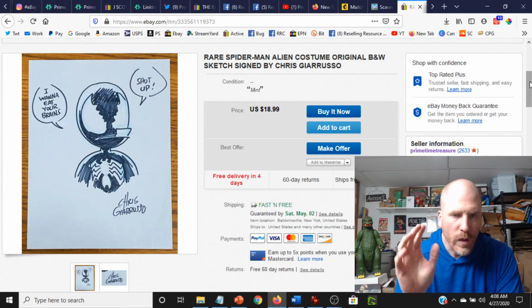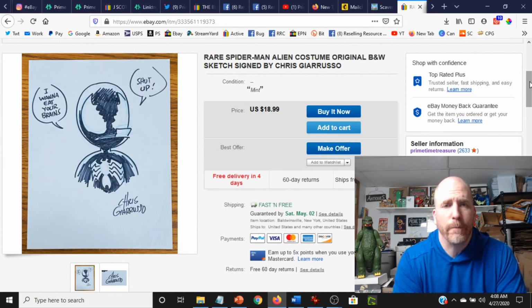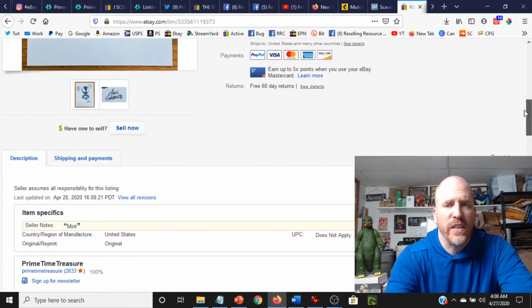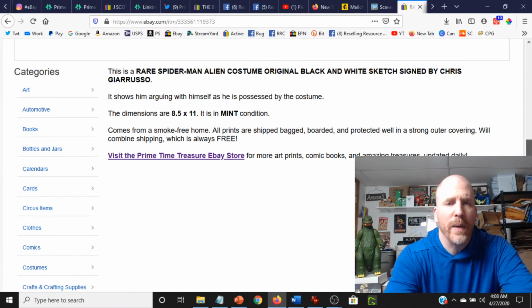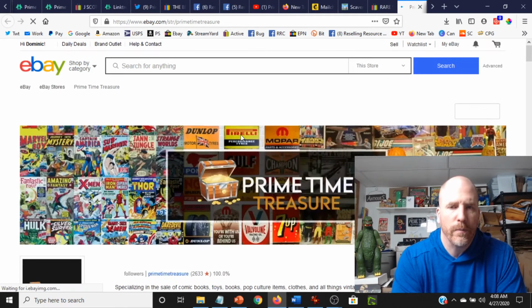And this is one of my listings here. This is a Spider-Man sketch. This is just an example, but on every one of my listings, and some of you may have seen these if you've gone to them before, it says right here: visit the Primetime Treasure eBay store for more art prints, comic books, and amazing treasures updated daily. This link is clickable. You just click on it and it brings you right over to my store. So you could see right there.